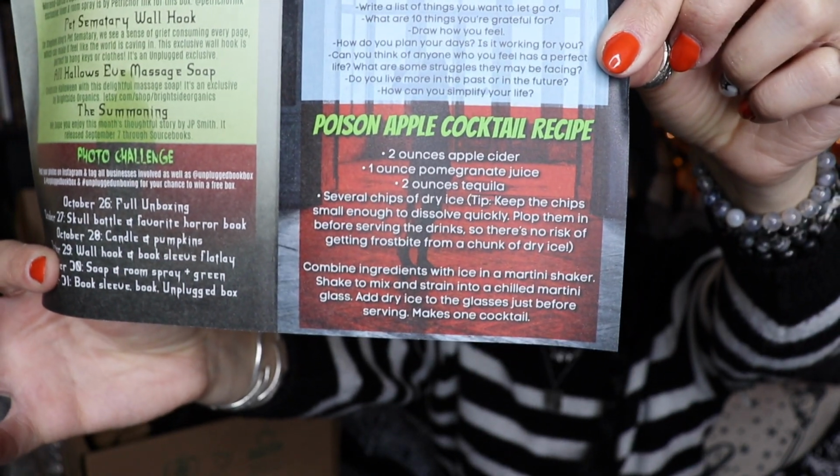And then there is a recipe for a poison apple cocktail. That's really, really nice actually. It's apple cider, pomegranate juice, and tequila. That sounds really nice. I'm gonna show you guys in case you are of age and would like to make this. On the back, there is a sneak peek of next month, so November sneak peek.